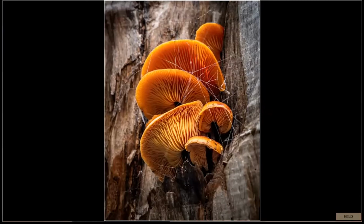Plenty of information, plenty of interest. Photographically, it satisfies me. As a nature lover, it satisfies me because of the amount of life that there is. Fungus always works on dead wood, but fungus is life, and all the webs suggest that there is life being given to other creatures. 18 marks.